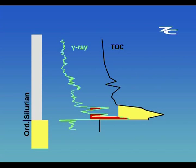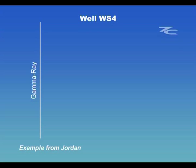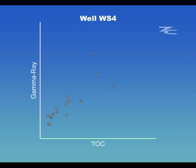A thorough calibration has to be carried out to employ this technique successfully. For this purpose, gamma ray and TOC data pairs are cross-plotted and the correlation line calculated. The gradient of this correlation line will vary, in particular for shales with different thermal maturities. Increased thermal maturity also means that significant amounts of organic matter have been turned into hydrocarbons. These have then migrated out of the source rock into rocks of higher permeability, leaving behind a source rock with reduced total organic carbon content. This and other effects have to be taken into account in the calibration.